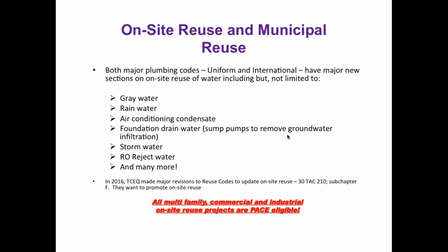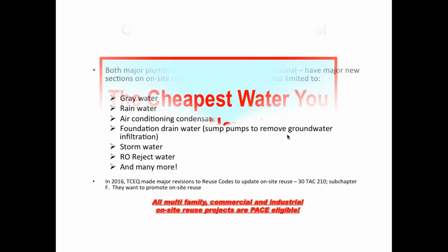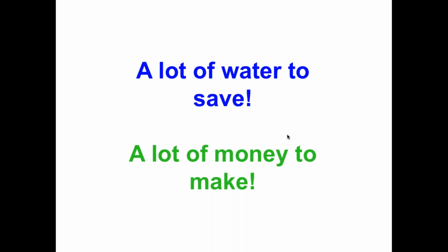In December 2016, the Texas Commission on Environmental Quality promulgated new rules that make it much easier for everybody to get in here and use water. Those from these sources, it's all PACE fundable too. So where am I getting at? The cheapest water we'll ever have is the water you already have.